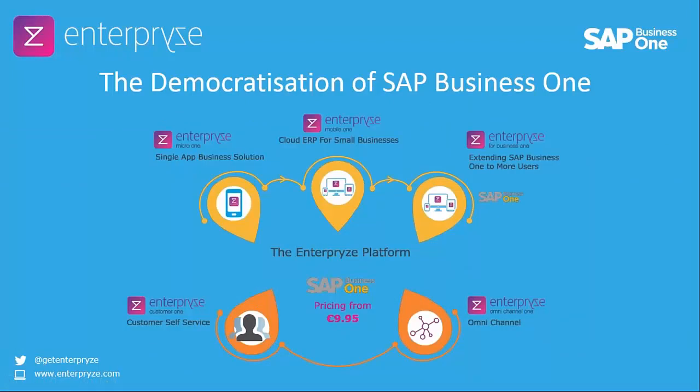For who didn't hear about Enterprise before, Enterprise is a cloud business solution for small companies. It comes in different packages. The first package is for the customers who already have Business One and they want to extend their users, for example, their mobile users like the deliverers, to create service calls and deliveries. And also because it's an affordable price for other users who are not able to use SAP Business One.